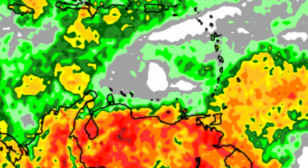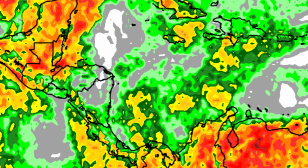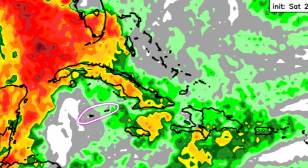Headed to northern South America for Colombia, Venezuela, Guyana, and western parts of Suriname, there could be some heavy rain as well. Scattered showers nearby the ABC Islands. And then for parts of Central America, there could be some instances of those heavy downpours, especially towards the vicinity of northern Central America. And as we saw, there's already quite a bit going on in that area. Cayman Islands, not a whole lot expected. Same thing for the Bahamas, Turks and Caicos. Parts of South Florida, though, could experience some heavy rain as we head through today.